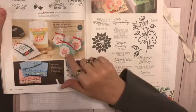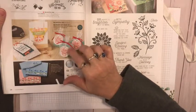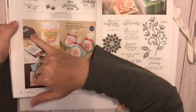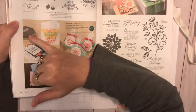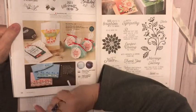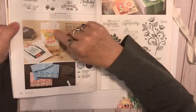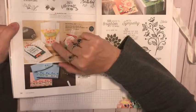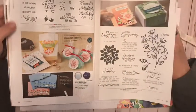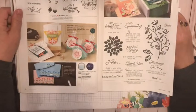It's not always a card. Sometimes we're doing just little tags and cute little things. Now, this is a tag topper punch, and I have another one just very similar. And here they've made a little tag. This is a tag as well, and they've used the butterfly here with a tag underneath. So these will coordinate with the delightful tag topper punch.